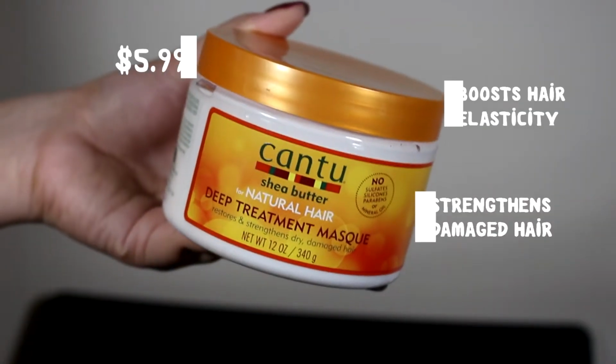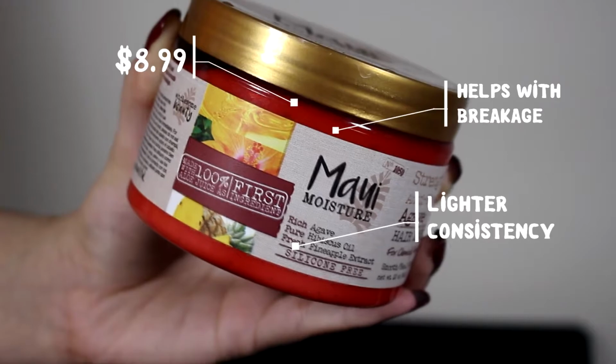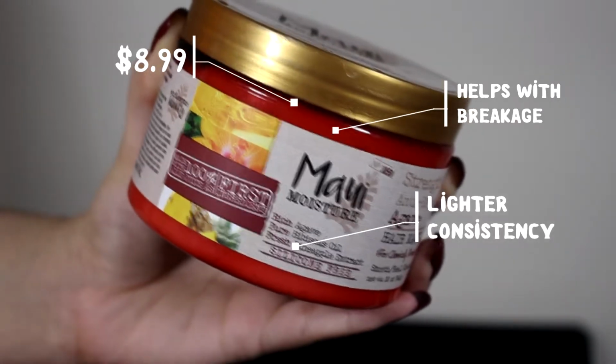This is the Cantu Shea Butter for Natural Hair Deep Treatment Mask. This restores and strengthens dry, damaged hair. And this is the Maui Moisture Strength and Anti-Breakage Agave Hair Mask for chemically damaged hair. These both work amazingly at restoring, strengthening, nourishing your hair. These are very gentle. They don't strip the hair. They really penetrate and really moisturize the hair from the inside out. Both of these have no silicones or anything like that, nothing bad in them, and they smell amazing.